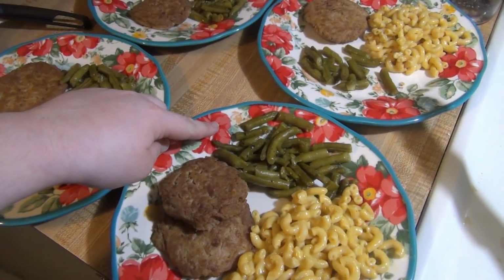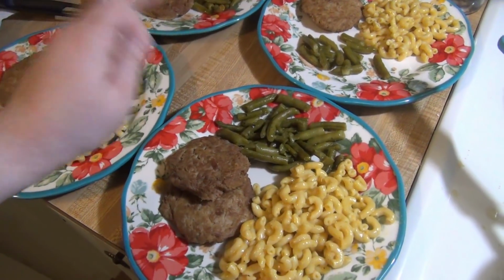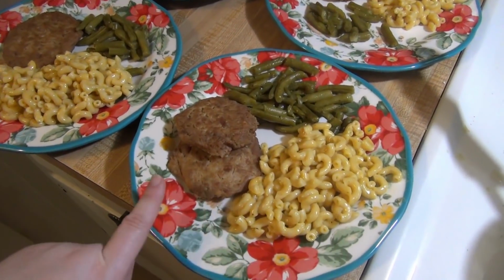We've got a can of green beans that I seasoned with some chicken bouillon, a little bit of butter, and some Body Complete. And then we have mac and cheese, and you can easily do boxed mac and cheese.